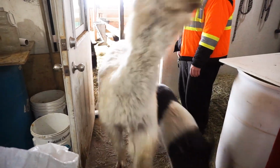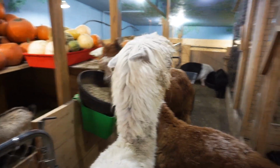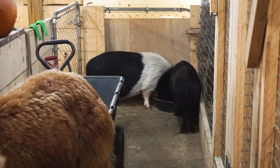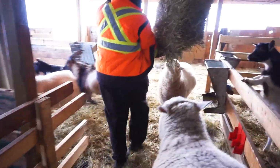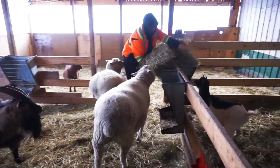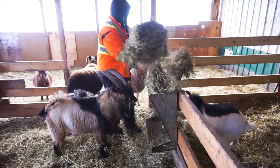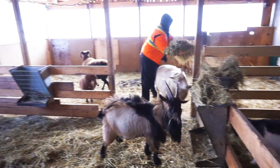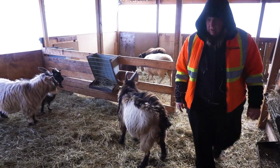Hey, cats. Morning. No, Billy. Okay, the alpaca's up here higher, and of course the pigs are down lower over there. Billy, get down. And then while they're distracted, hay comes out and goes into the hay holders. And it seems to be nice and relaxing out here without the ponies.